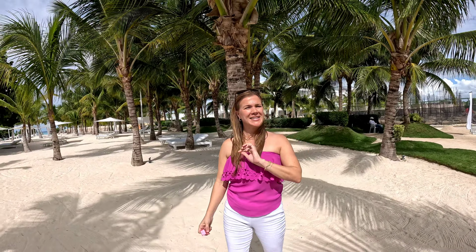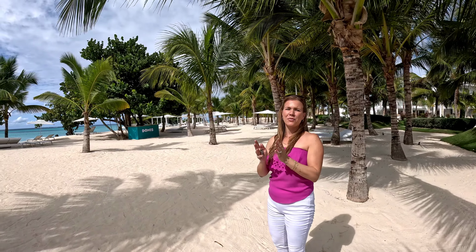Megan Alfonseca here. Today we are in the beautiful Agua Esmeralda. We're at the private beach. We're going to look at the area here so you guys can take a mini tour with me, get to know what we have here exactly and what is to come.